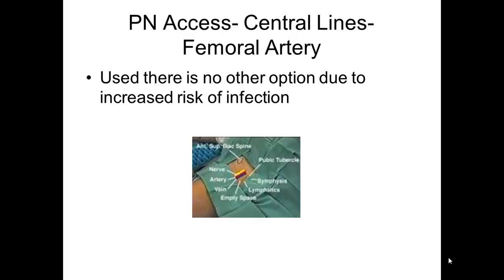Parenteral nutrition access may also include the femoral artery, but there's a high risk of infection and blood clots. So, all TPN access devices have pros and cons, potential complications that are really beyond the scope of this presentation. But they do include pneumothorax, hemothorax, hydrothorax, arterial sticks, air embolism, nerve injury, occlusion, dislodgement, infection, and thrombosis.